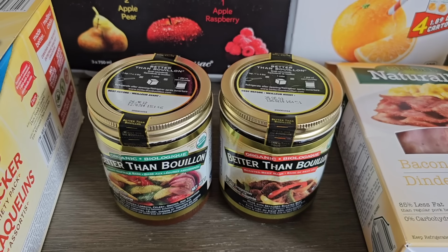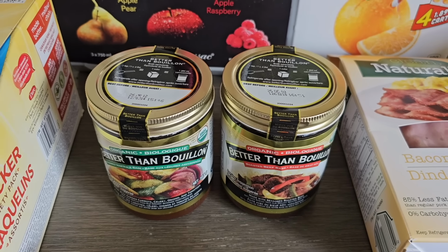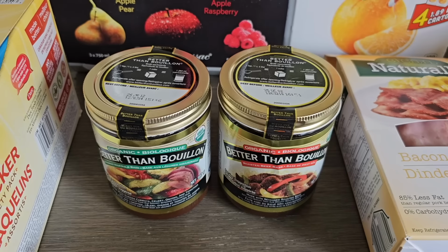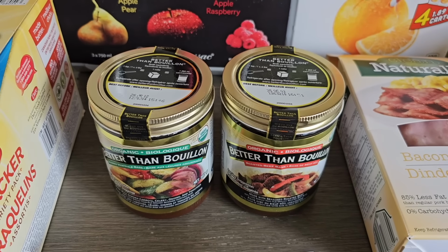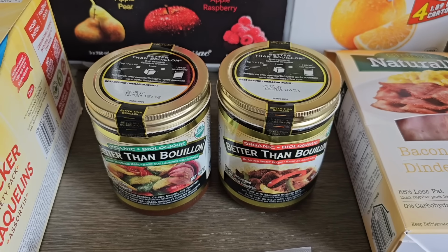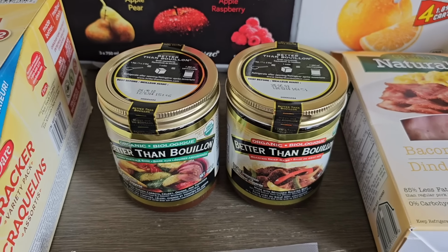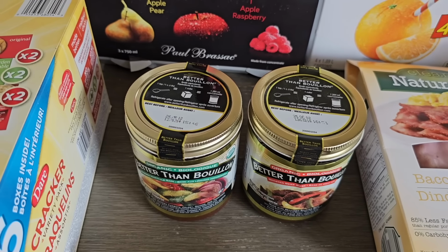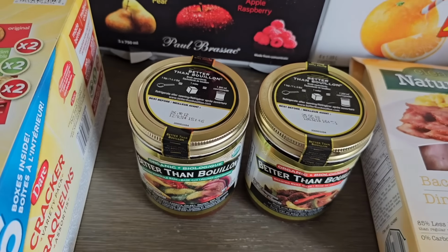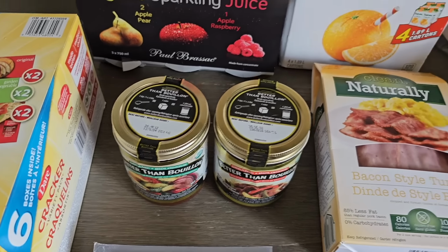It helps cut down on space. Like, we are not unlimited with space in our home, so getting something like this and making our own broth from it is just the easiest way to go. It takes up less space and the ingredients are super amazing. So I highly recommend getting Better Than Bouillon if you're looking for a broth substitute. And I also like to saute veggies with this in there too. And it's really, really good. So that's just something great to have always.